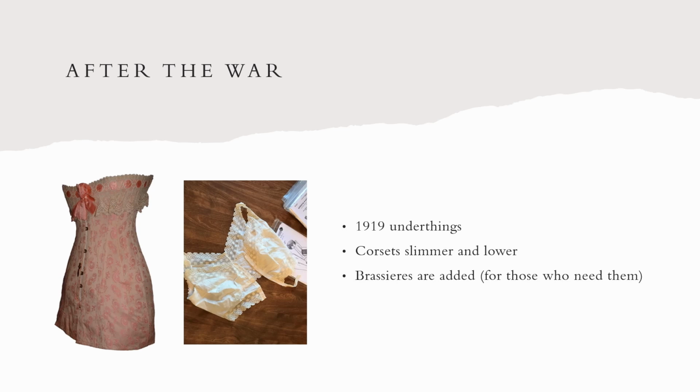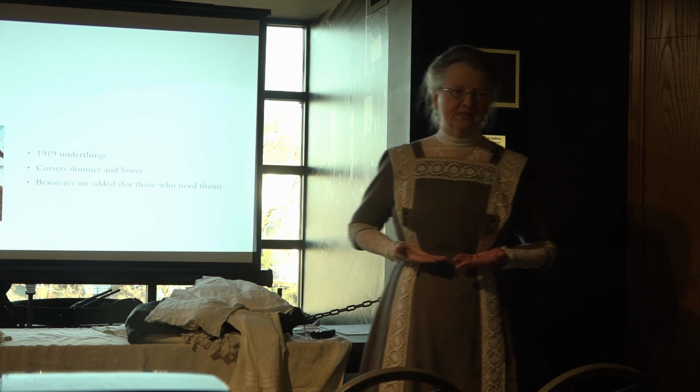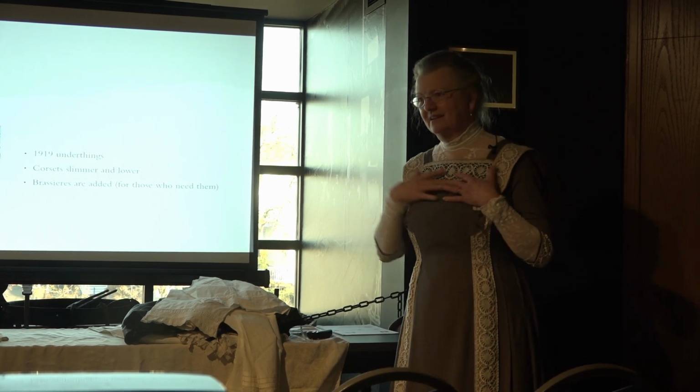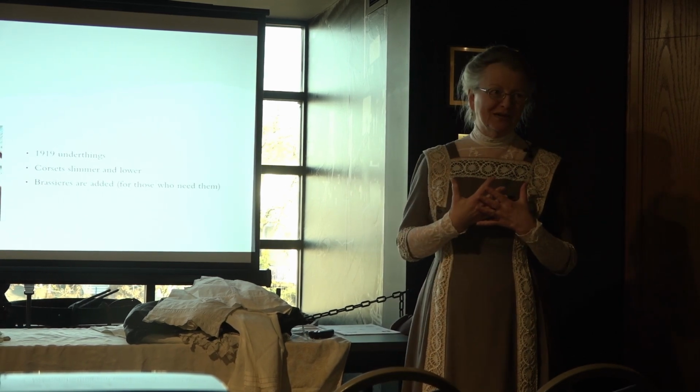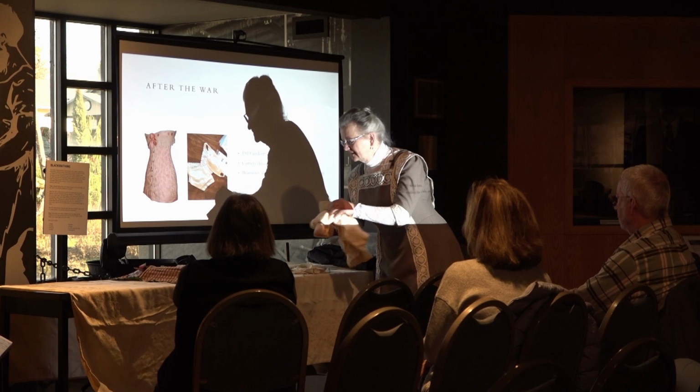And then there's a picture of an early brassiere. When the corset is down here, we need something up here. And the chemise can only do so much. It's only one layer. I do have some later bras.